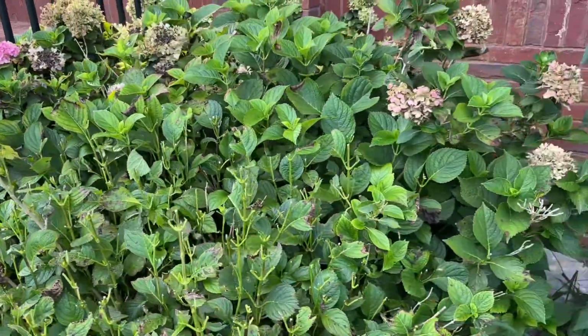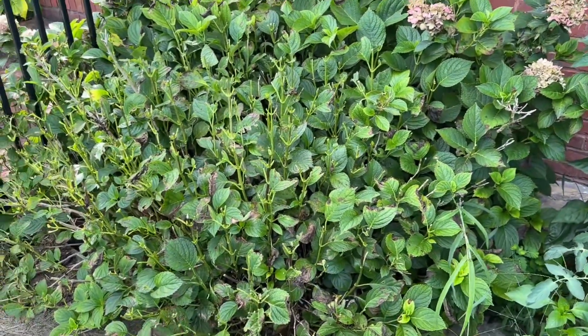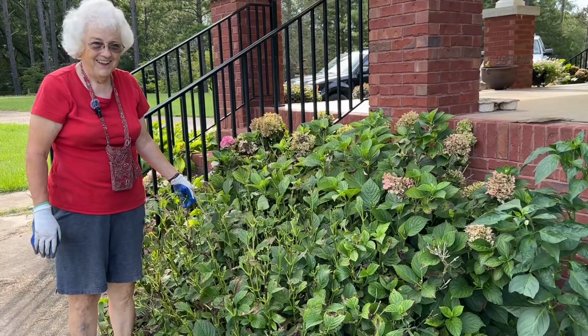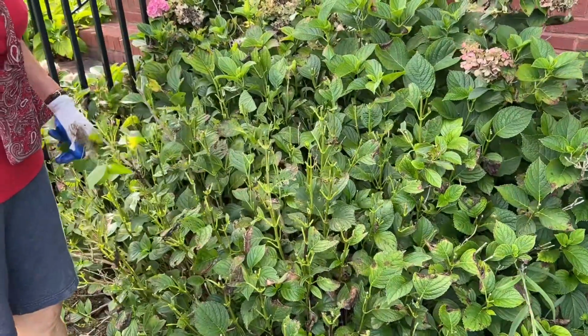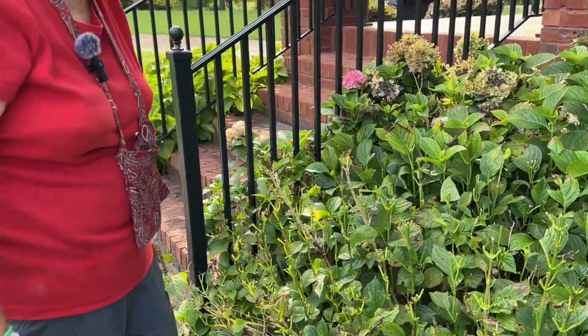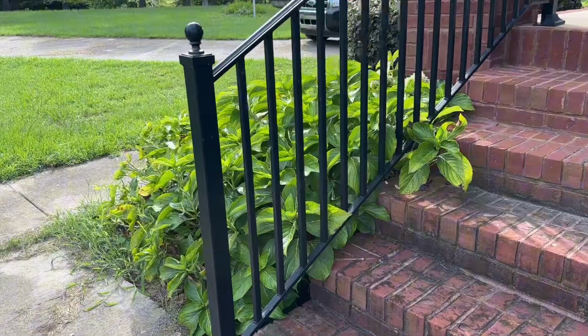Mom, and this is one bush? That's one bush. Oh my gosh. Mama, stand right there, and I'm going to show them how big it is compared to you. That's huge. Oh my gosh. And if the deer didn't eat it, it would be even bigger. Mm-hmm. That is so crazy. So this one you said stays blue, Mama?